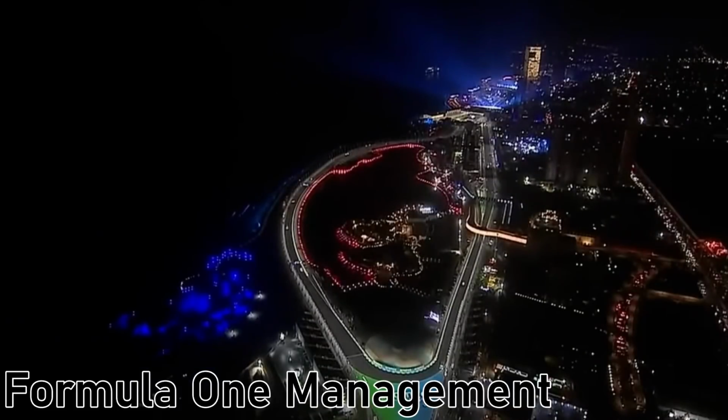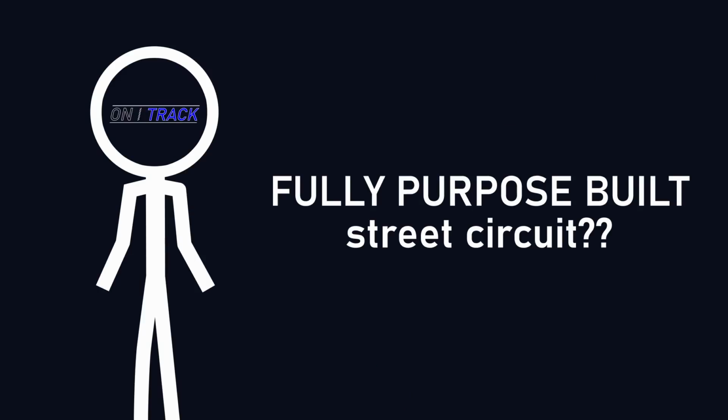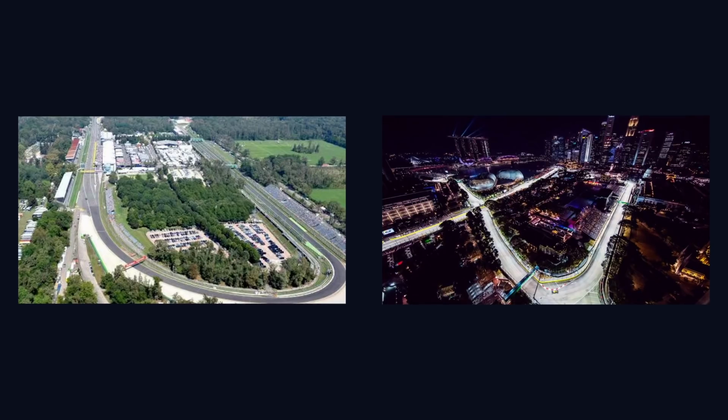For round 2, we're headed to one of the FIA's shiny new bank accounts at the Jeddah Corniche Circuit, F1's latest fully purpose-built street circuit. While the race location is a controversial topic, the track itself is at least unique. It's kind of like if Monza and Singapore had a baby.